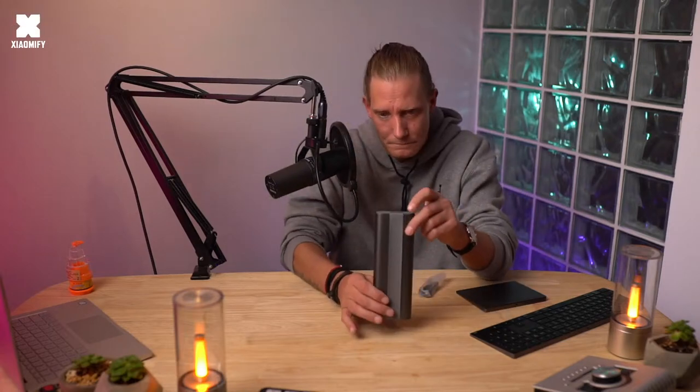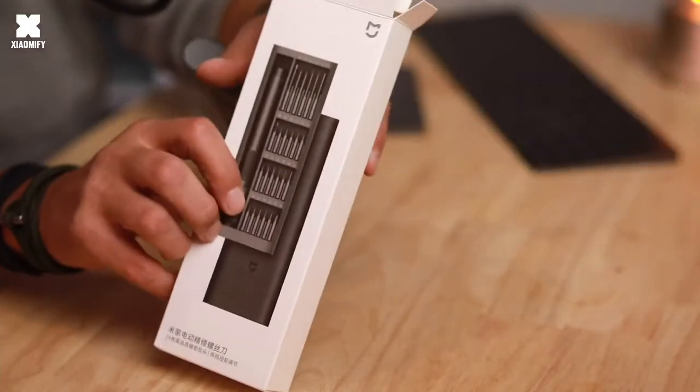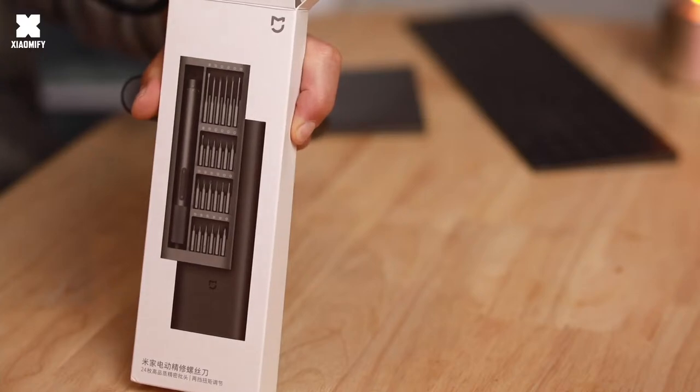Here we go. So this set, I'm sure you guys know. This one was very popular. I actually gave away a few of these already. These things are so cool, but this one is a lot bigger. So let me show you the packaging here in case you missed that. It's also made by Xiaomi, whatever they're called.